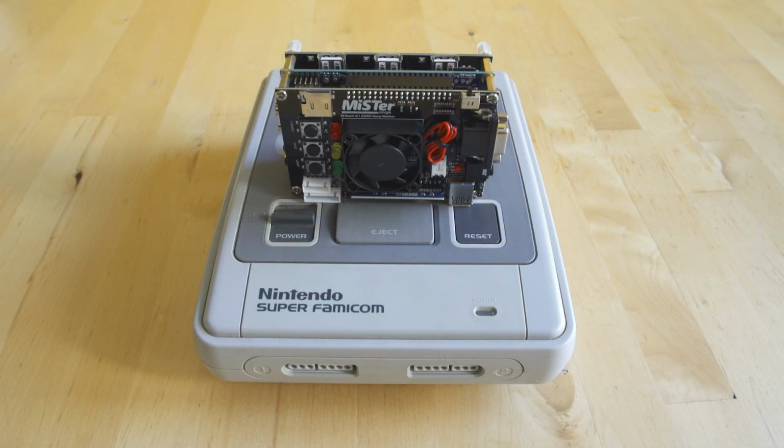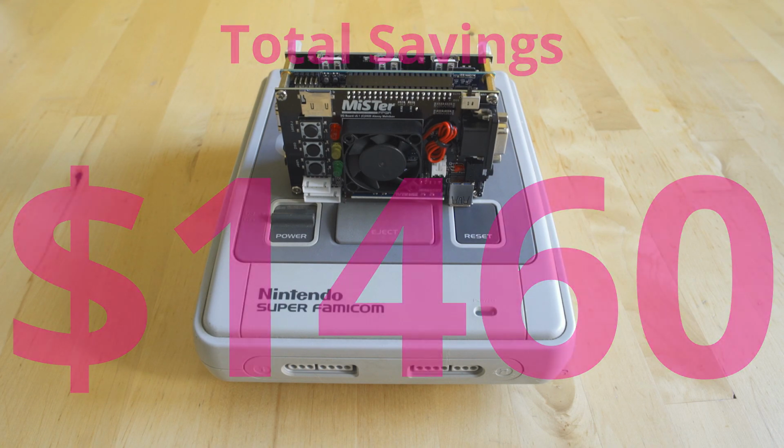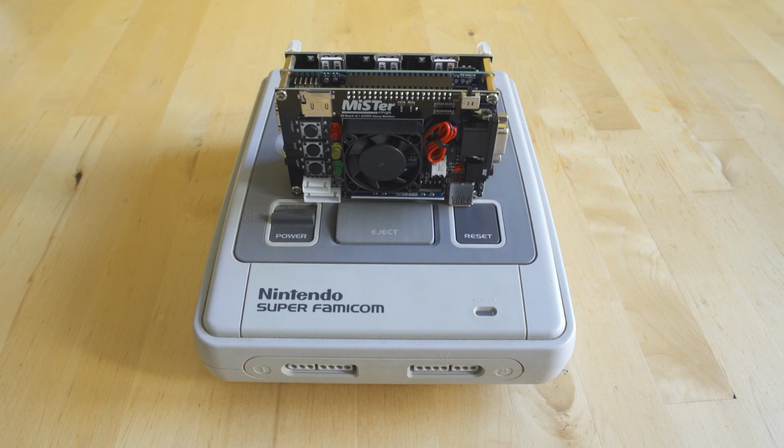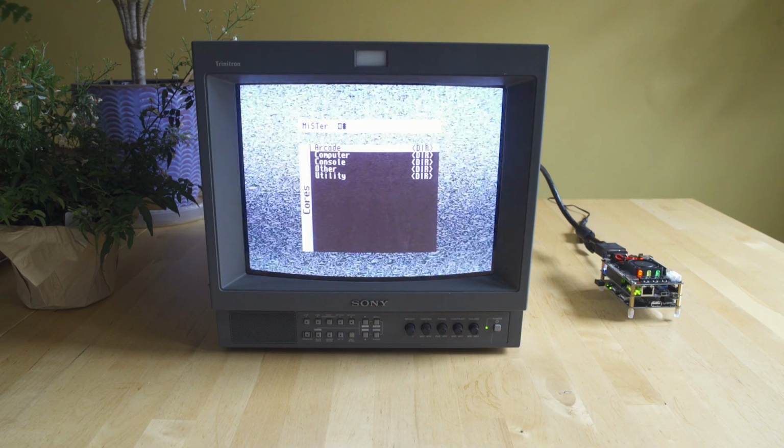So with a flash cart, now our total savings is looking something like $1,460 or near $1,500, and that's a lot of money in my book. I'm sure it is in yours too. But the best thing is, we need to talk about what the MiSTer can actually do for you.